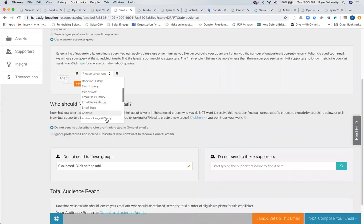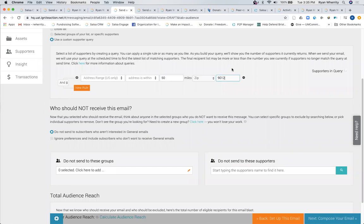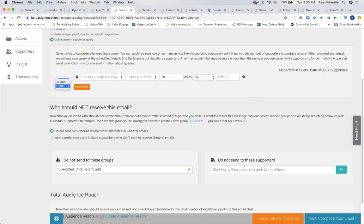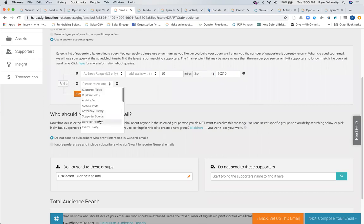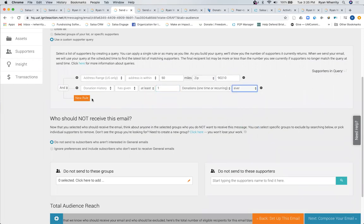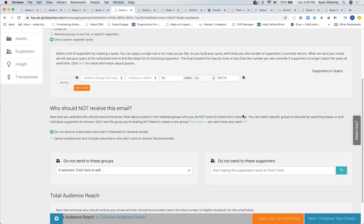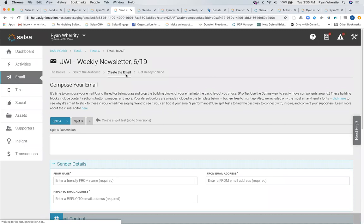Maybe we just want to send an email out to people that live within, say, 50 miles of, and for whatever weird reason, we have a bunch of people in here that live within 50 miles of 90210. And then it's just simple and/or conditions from there. So maybe we also want people that live within 50 miles of 90210 but have also given at least one donation ever, or something along those lines. You just build your sentences to basically inform your audience. And then from there, you can move along to create the email.